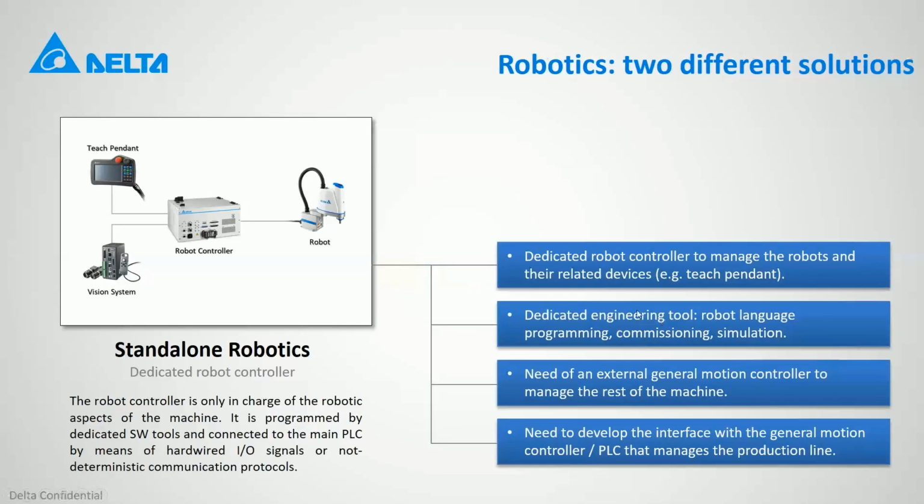Of course, there are advantages and disadvantages for both solutions. I'm not saying that one solution is better than the other one. Simply, they are different. For example, a standard or traditional robot controller solution for sure requires less wiring effort, because more or less everything is done. You simply have to connect the cables. But on the other hand, you need the dedicated engineering tools.